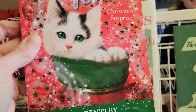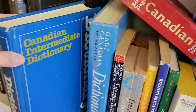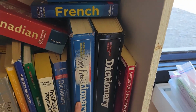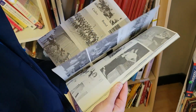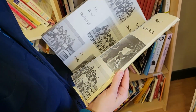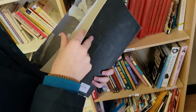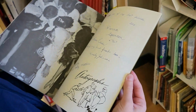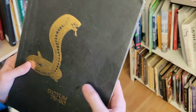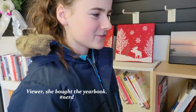I don't know if that looks like it's a Christmas surprise. I found it. Oh, yes, it's a Canadian Intermediate Dictionary. That's the big blue dictionary I was talking about. There's one, a newer version, and another one. Always lots of those. It's a school yearbook. Well, if you want vintage photos for any collaging. It's kind of tempting in some ways, as weird as that is. I kind of like that. Interesting find. All sorts. This was Shelley's. Seems that Shelley was the one who owned this. What's weirder, bringing that to the thrift store or buying it from the thrift store? I don't know.